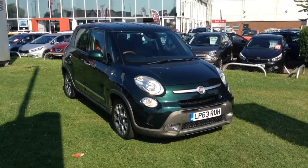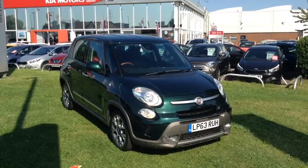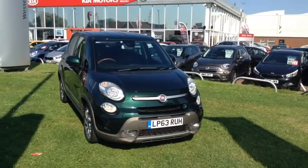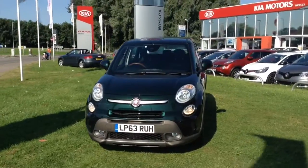Today we have for you the Fiat 500L 1.6 litre Multijet 105 Trekking 5-door. This vehicle's in green and it's a diesel manual. This vehicle was first registered in 2014 and has two previous owners.